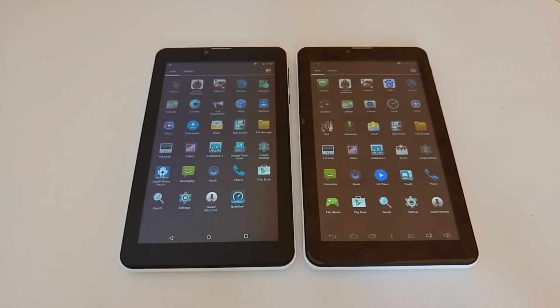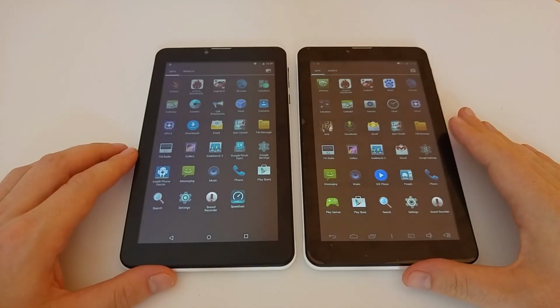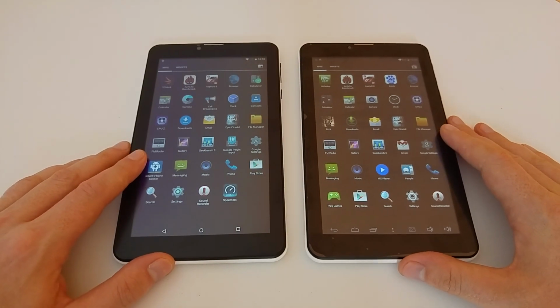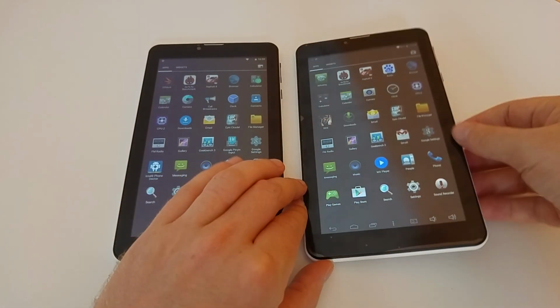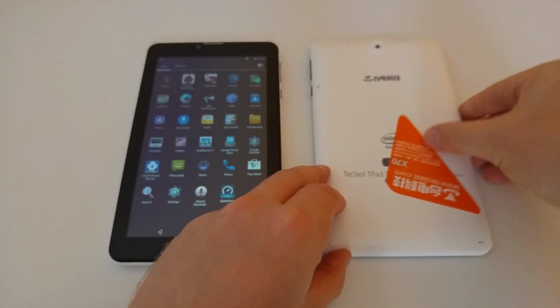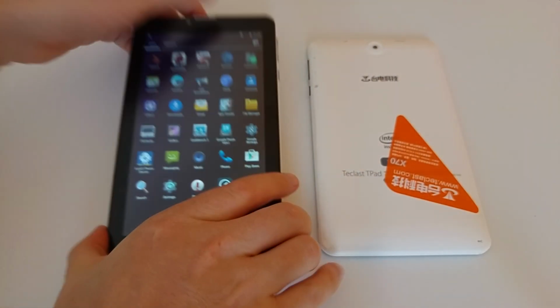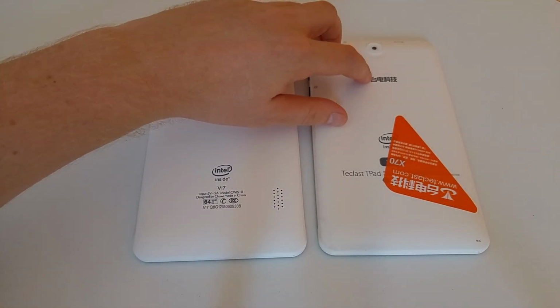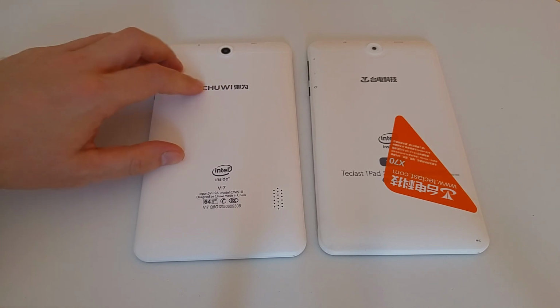Hi guys, it's Chris here with a very quick comparison between the Teclast X70, which is on the right, and the Chuwi Vi7, which is on the left here. Now they're both physically identical tablets on the outside. Anyway, the housing is exactly the same. You can see they look very similar. Only slight differences when it comes to the Teclast logo in Chinese there and Chuwi right here.